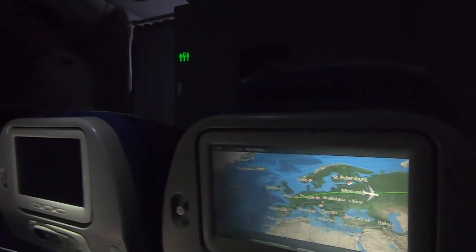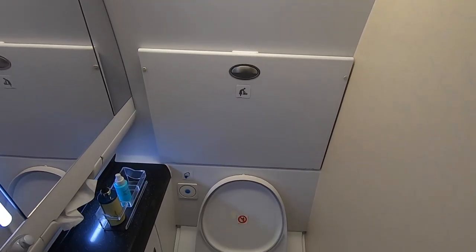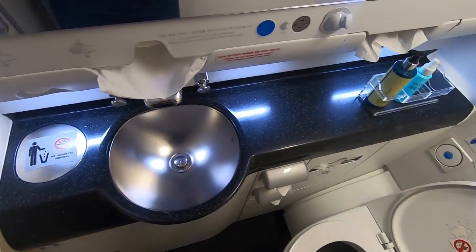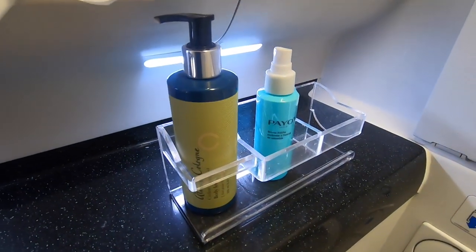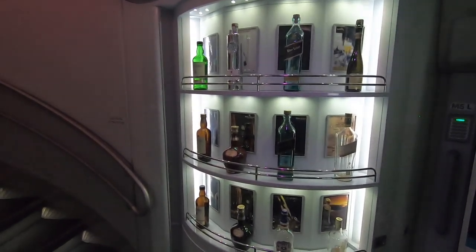It's now time to make a little visit of the cabin. In the back of the A380 there is a real shop. Named Sky Shop, this is the place where you can purchase your duty-free items.